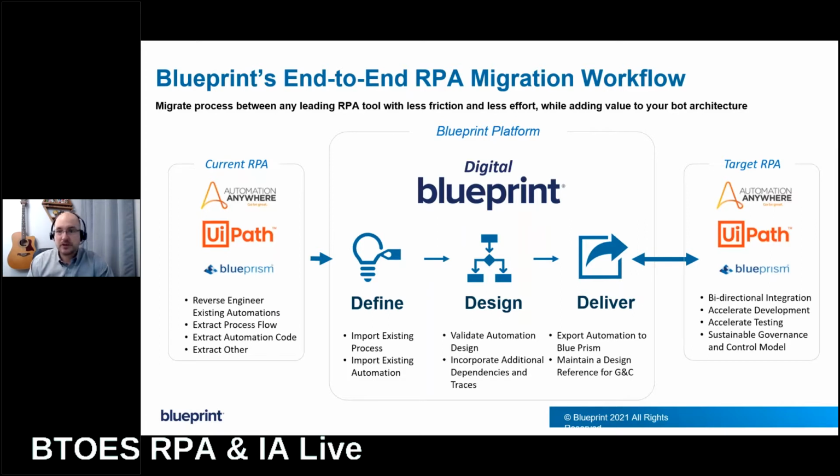Now, due to our integrations with the leading RPA vendors like Blue Prism, Automation Anywhere, and UiPath, you can use Blueprint to reverse engineer robots from any of those platforms and create a digital blueprint, centralizing this into a common digital blueprint model. And just like with any other digital blueprint, it can then be used to create a digital worker, by generating that bot package and sending it into a new platform.